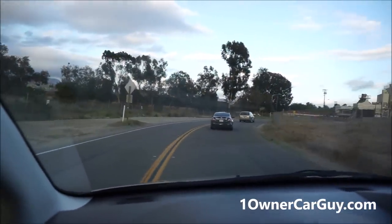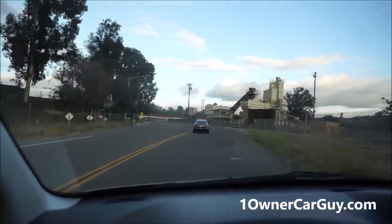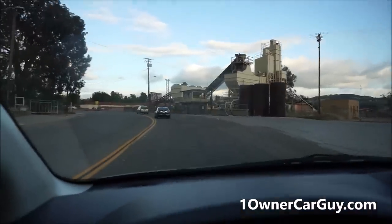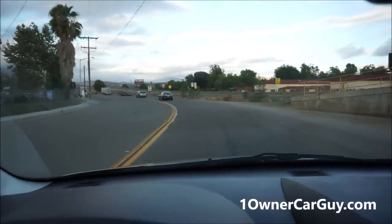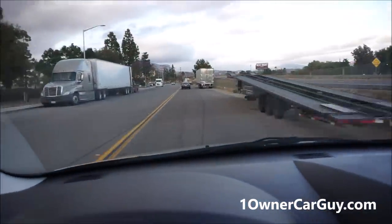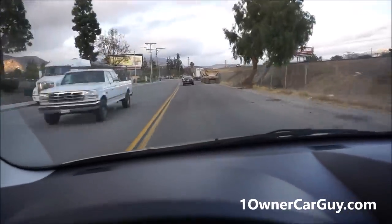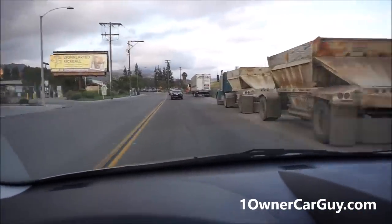So, radio's nice, all that. In fact, this is the one that had a Sirius XM. It still had the other guy's account in it. I'm sure that'll be gone by the time you get it, and it'll be expired or whatever. But it does work. 70 degrees. Nice out. I'm telling you, it is tight.